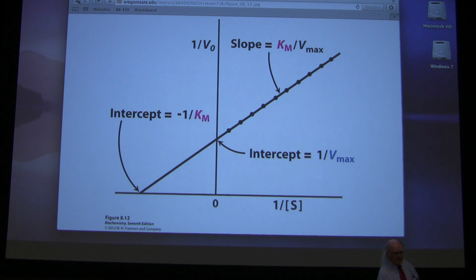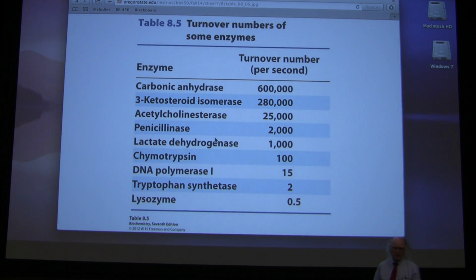Okay? Let's look at some turnover numbers. When I say enzymes are as close to magic as we get in biochemistry, this is one of the examples I frequently show. Look at carbonic anhydrase. It has a turnover number of 600,000 per second. That means, to repeat myself, that every single molecule of enzyme is producing 600,000 molecules of product every second.